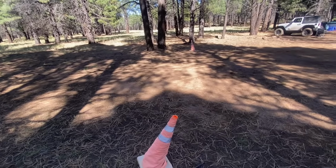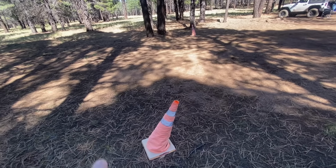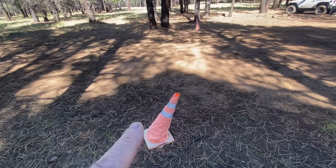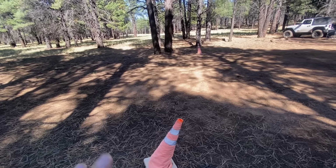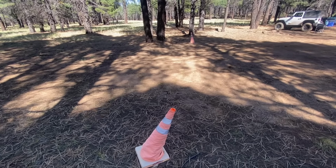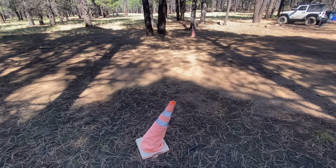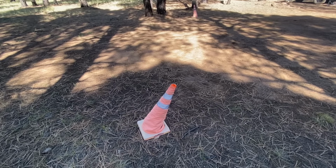So here are the 2 cones. Yeah, I think each one I've already run over one time. That's what made me get new ones about a year and a half, 2 years ago. I bought some, ran over them so many times, they just wouldn't even stand up. So these are still standing up okay, but I'm going to get the painting.